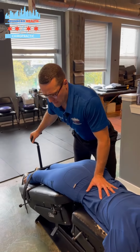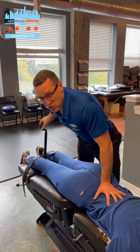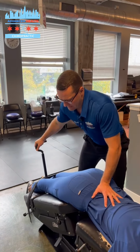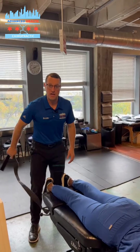When we do this, it creates a vacuum in the joint, which pulls the disc fluid into the central part of the disc, takes pressure off the nerve and clears out the nerve pain that's essentially causing the dysfunction and recommended surgery. It's a really effective, non-invasive technique that can actually improve the disc within the spine.